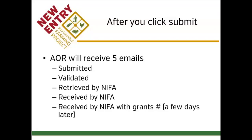If you receive an email that it has not been validated and you're still before the deadline, you are able to go back in and update it. So that's one really important factor in submitting early, is that it allows you to track that, to go back and fix that. And then that grant number that it gives you, you're able to track your application through Grants.gov, which I will show you a little bit more about in just a moment.